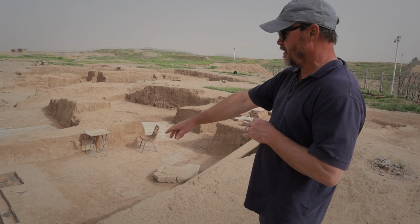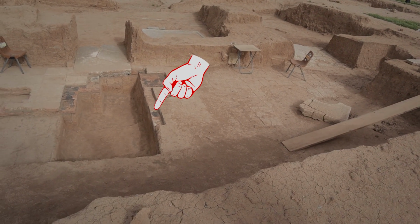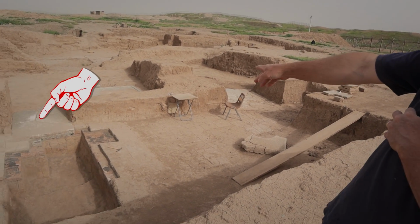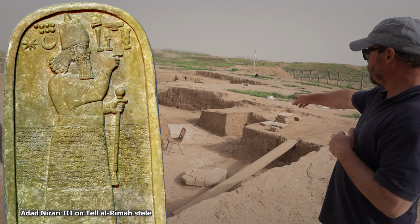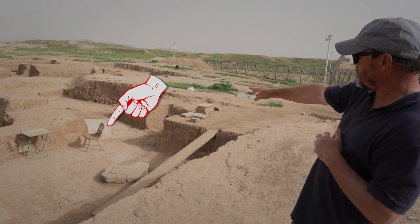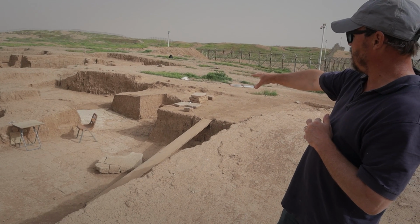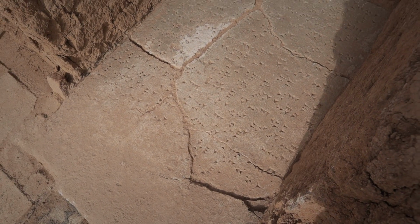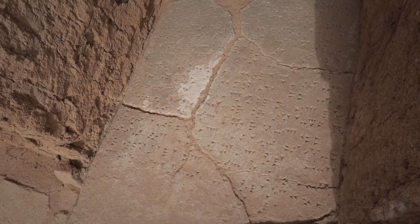Starting off here in the courtyard, you can see that the courtyard is paved with two layers of baked brick. We've done soundings through those. There's a layer of clean sand on top of a mud brick bench or platform that the building rests on. And then the doorway that you see there has an inscribed slab that provides the genealogy of King Nirari III. There's another doorway here to the south on our right that had a similar type of inscription, but it's really suffered from the elements. That doorway was left open in the palace and water has heavily eroded it, while the doorway here still has its inscription because at some point in the history of the palace, they decided to block that door with unbaked brick, and that's preserved the inscription quite nicely for us.